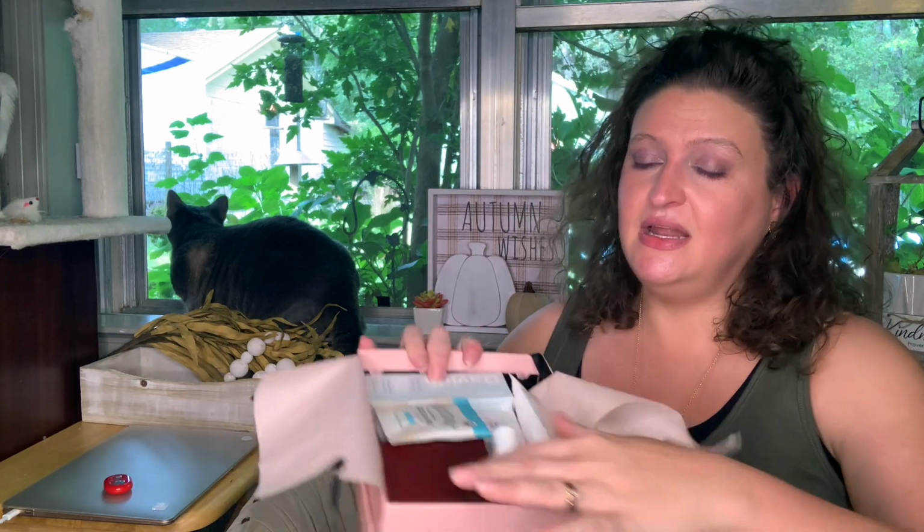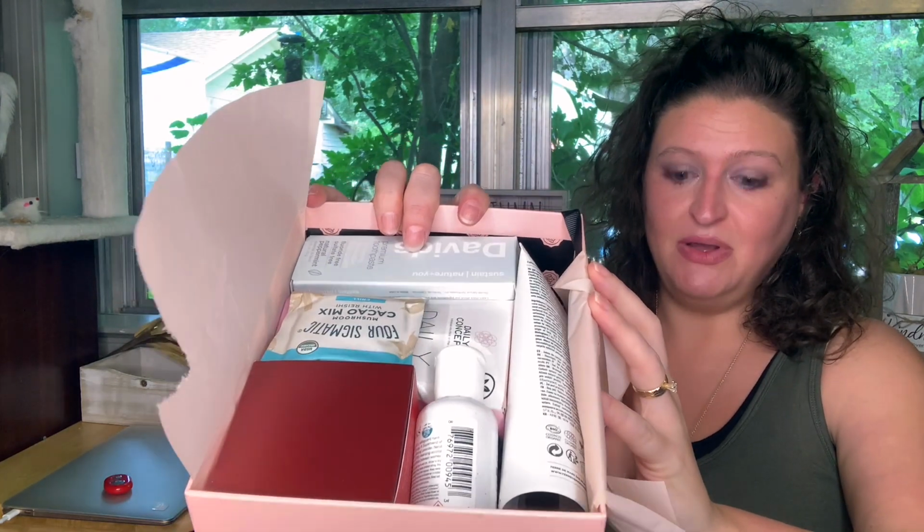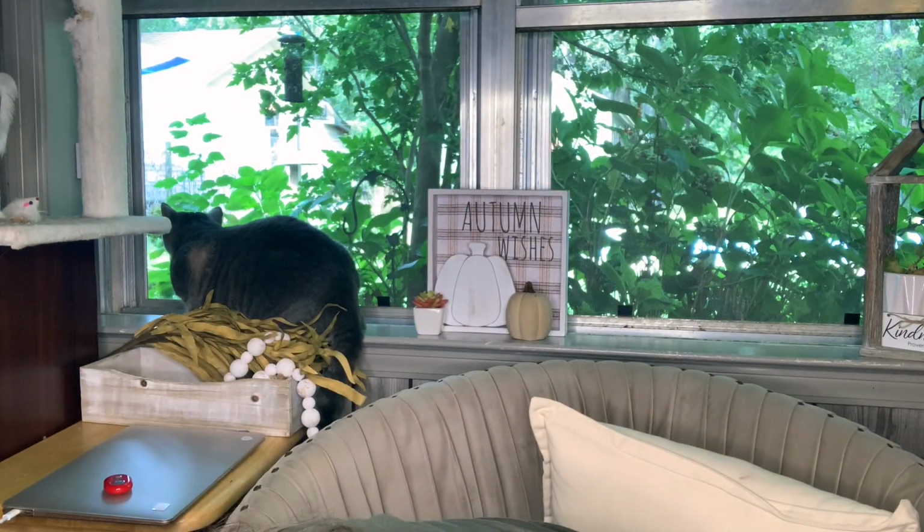So, here we go. And this is what's inside our box. Whoa! Our box. So, let's see what took off running.